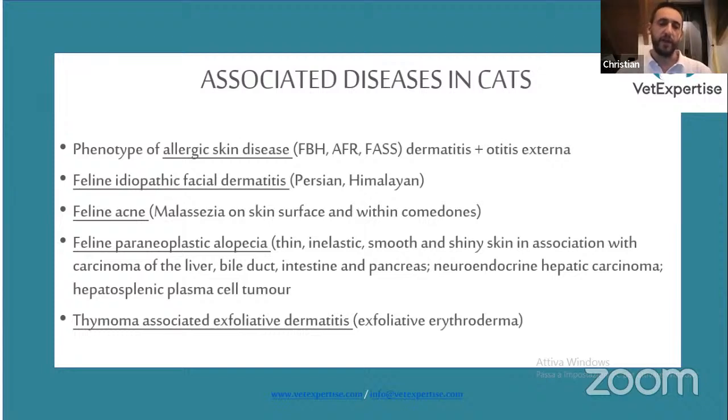So like carcinoma of the liver, the bile duct, the intestine, and the pancreas, the neuroendocrine hepatic carcinoma, and the hepatosplenic plasma cell tumor. Another situation in the cat in which we can find a diffuse proliferation of Malassezia is a thymoma-associated exfoliative dermatitis, usually associated with a mediastinic neoplasia.